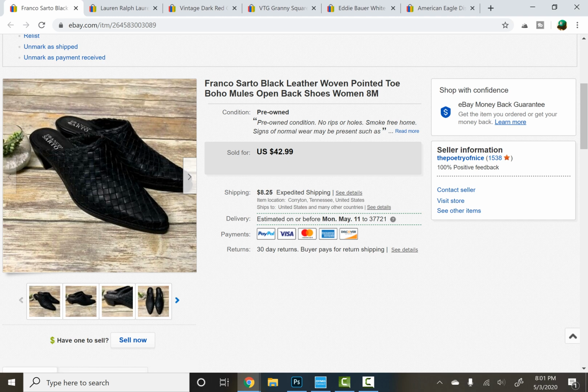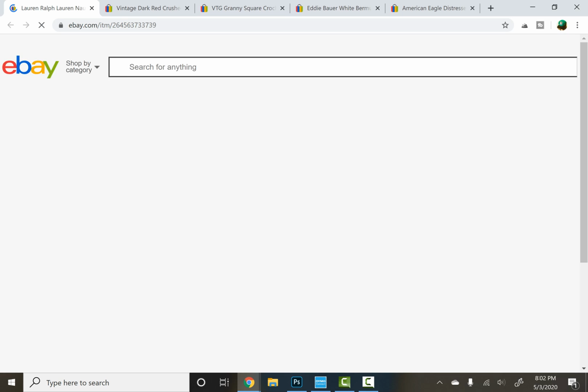Franco Sarto. I got these from a thrift store, so I paid a little more than I usually would, like at a rummage sale, for instance. I really liked them because they were this woven leather mule, and mules are very in style. However, I did not get what I hoped I would get for them. I had them listed for like $42.99, around $45 on Poshmark. I'd sent out plenty of offers and had no takers, and then someone offered me $24.99, and it has been about 5 months at this point, so I decided to take the $24.99. I probably could have held out and got a bit more, but honestly, I'm just happy to have things moving.